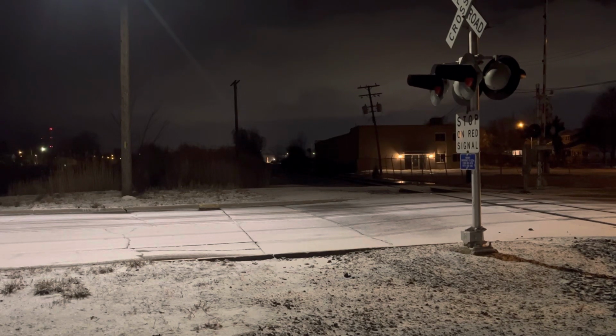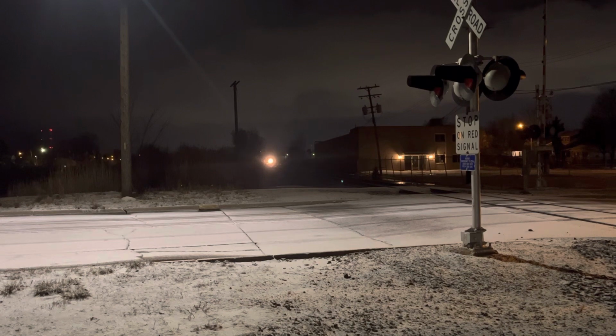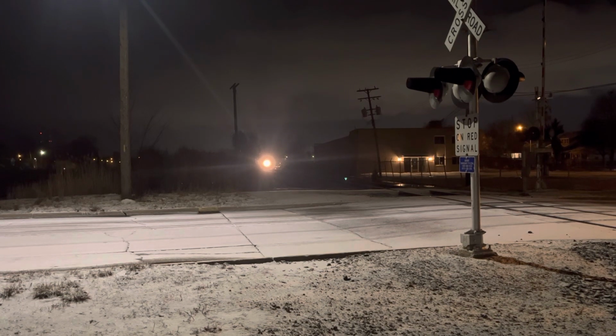Probably a couple others. Yeah, there he is, coming around the curve. And the signal's activating here in probably like 20 seconds.